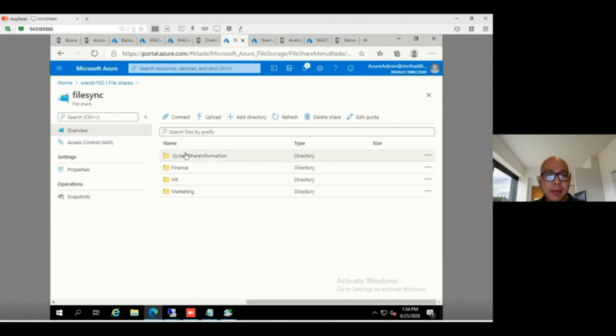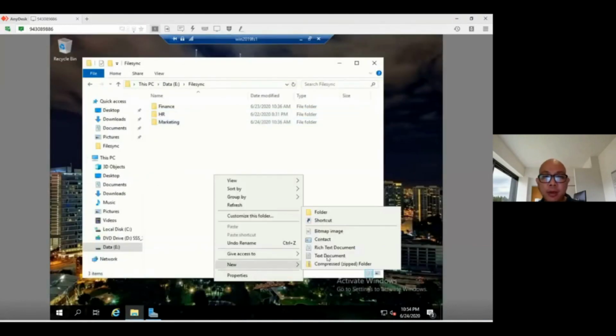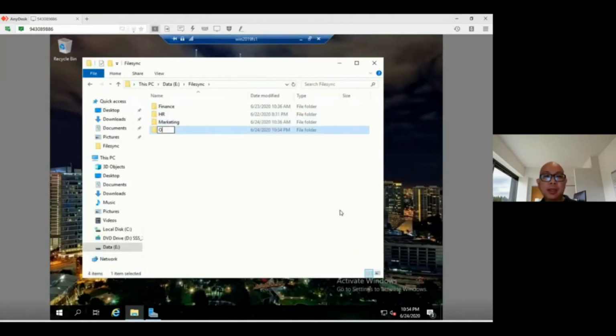Over here is actually my file sync file share, right? And you can see here is a mimic of the same file server, and I have uploaded everything. So if I were to create a new folder or a new file here, maybe a new folder, IT projects, when you say sync, you automatically sync to the cloud. This is the cloud version.